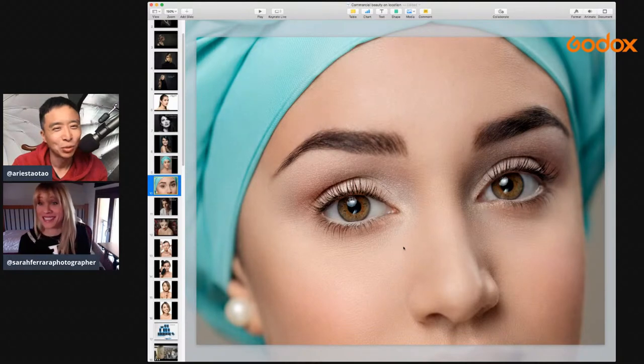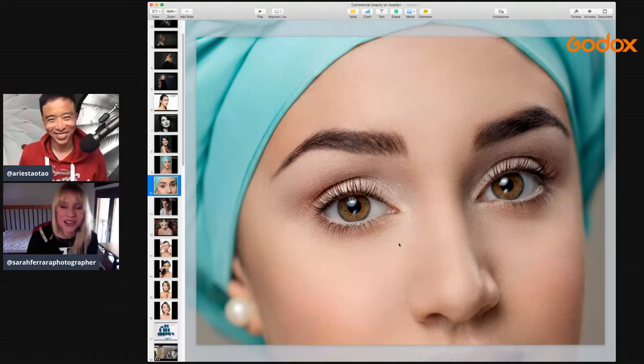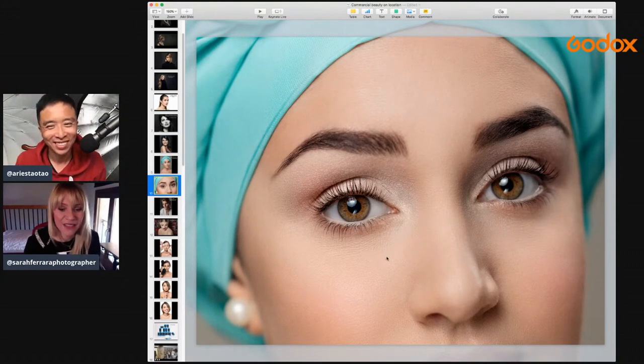There's no sharpening on this image, by the way. It looks rather sharp, but there's no sharpening on it. And this was printed absolutely massive in various forms. That's my Sony. My Sony is super sharp. It's not sharpened at all. In fact, I had to soften the skin slightly because the skin was so sharp.